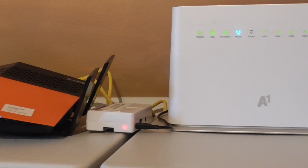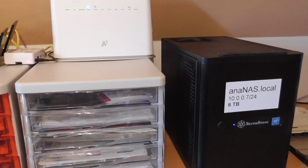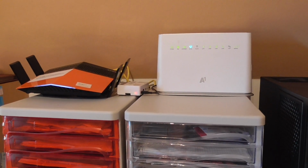You hardly notice that. The biggest power guzzler is this one, but not even like this. I don't know how much it needs, but this Celeron is a pretty basic machine. It doesn't need all that much. So that is my network setup.